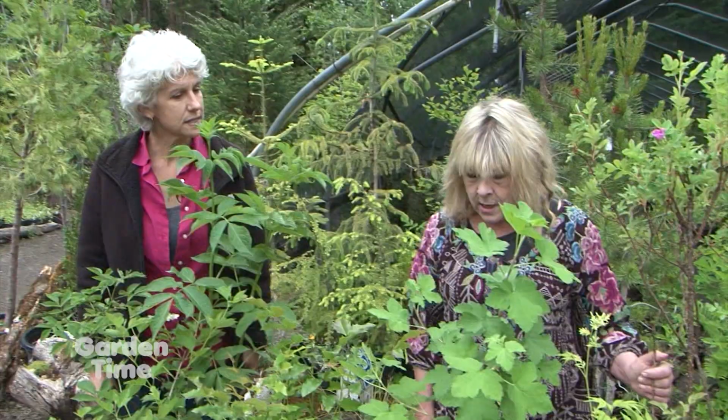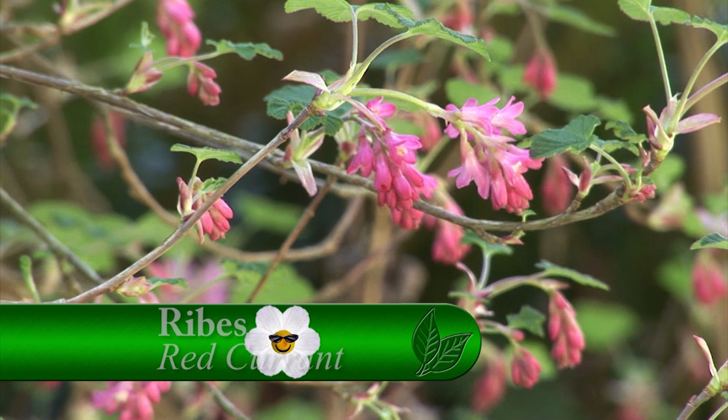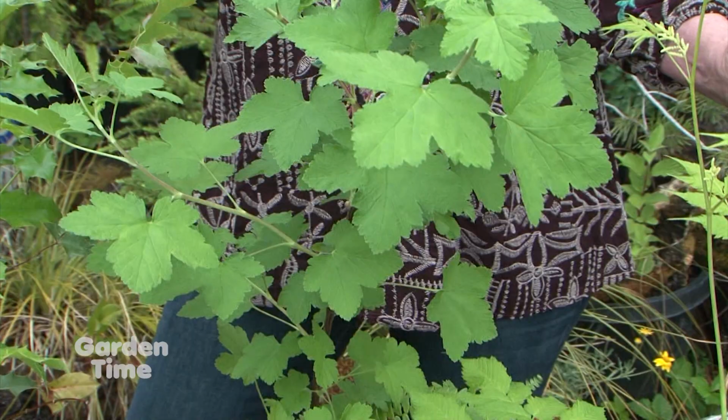This is red currant. This is one of my favorite shrubs. It's really easy to grow, and it's a must-have in every garden. And it has a beautiful pink blossom. The color can vary from white to deep pink, but quite often they're a deep magenta pink. It's a hummingbird magnet, and it grows in sun or shade.